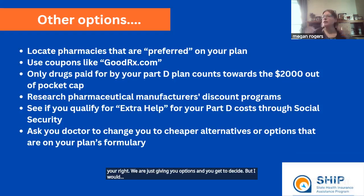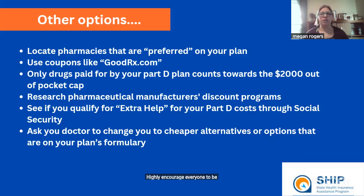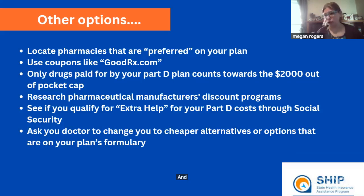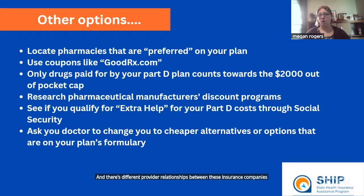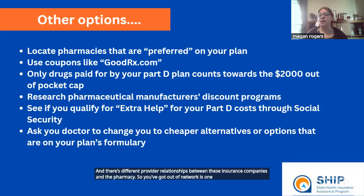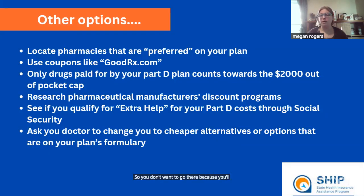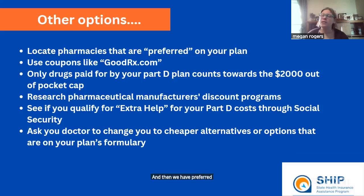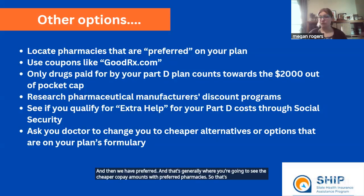But I would highly encourage everyone to be open to look at different pharmacies, because every insurance company has different pharmacies that they work with. And there's different provider relationships between these insurance companies and the pharmacies. So you've got out of network is one, and that's just how it sounds. There's no coverage for that insurance company at that pharmacy. So you don't want to go there because you'll have to pay 100% retail cost. Then we have in-network. So in-network means there's coverage. However, there's the potential that your copays are probably going to be a little bit higher there. And then we have preferred, and that's generally where you're going to see the cheaper copay amounts with preferred pharmacies. So that's the different provider relationships with pharmacies and insurance companies.